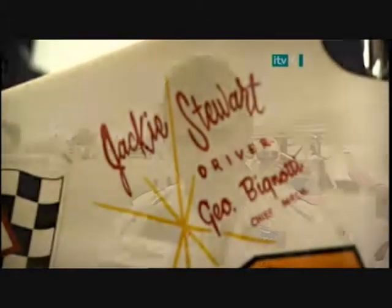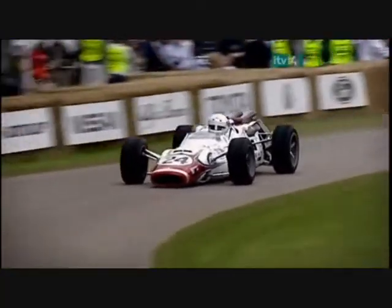My father drove this car in Indianapolis in '66. I think it was leading by 2 laps, so 8 laps ago. And it didn't finish, but so it was. I wanted to drive it up here.